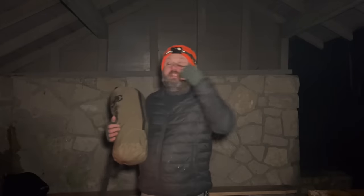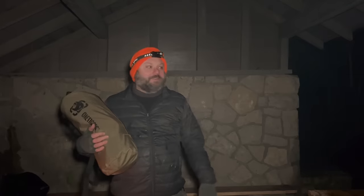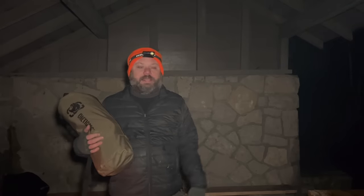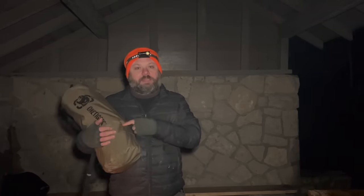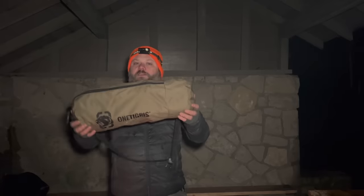Okay, so for my shelter tonight, I've got this nice big shelter, I guess. So no tent, no bivy, nothing like that. I'm just gonna do a sleeping bag, and I'm gonna do it on top of this cot. I've wanted to try this cot out for a while, but as you can see, it's just a little big for a backpacking type of setup.